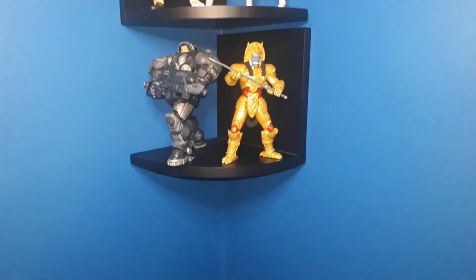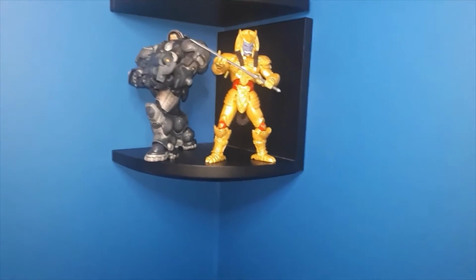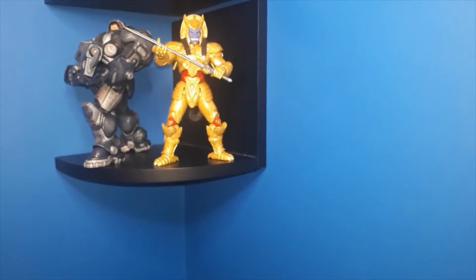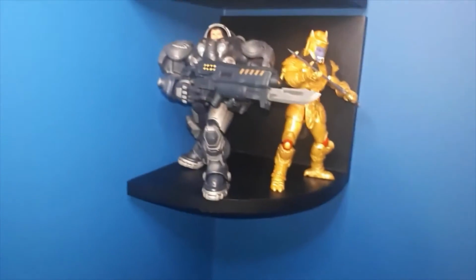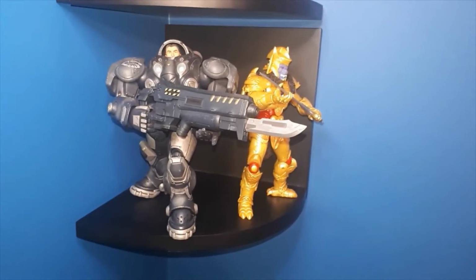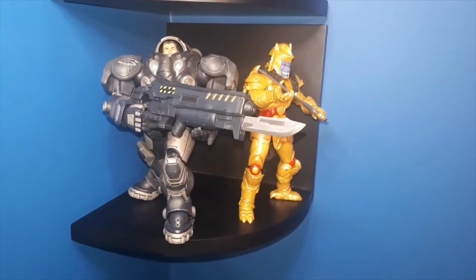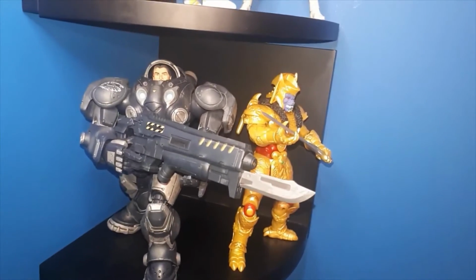Okay, and here we are to the second set of shelves here. Down bottom we have Vega Release Goldar there. And then we have a Jim Raynor figure there. I just really like this figure, and I did play the game before. And if you ask me, they did really good on his face sculpt right there.